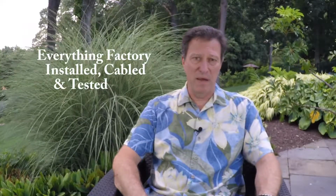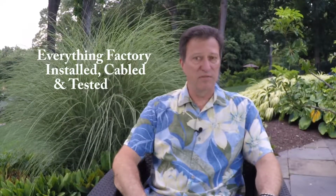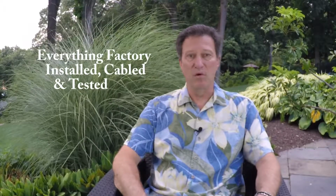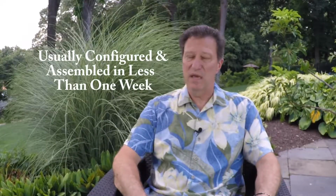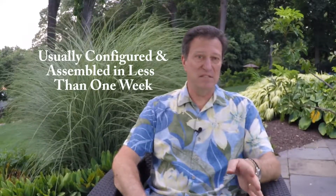Feel free to consider anything else you might want in your smart cabinet too. Chances are we can get it and install it for you. Now, just to remind you, all of the equipment I mentioned, and even those I didn't, will be factory installed in Vertiv's Huntsville, Alabama plant, where they'll be cabled and tested. In most cases, everything in your smart cabinet can be assembled in less than a week and ready to ship. Again, this is all about making the whole thing fast and easy.